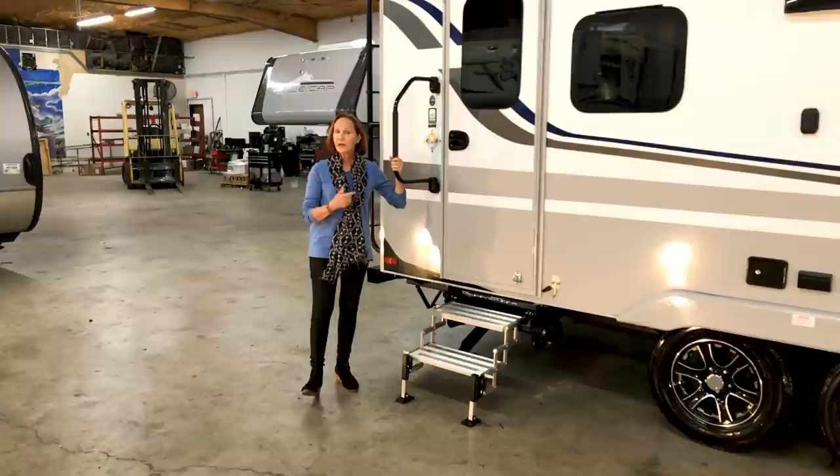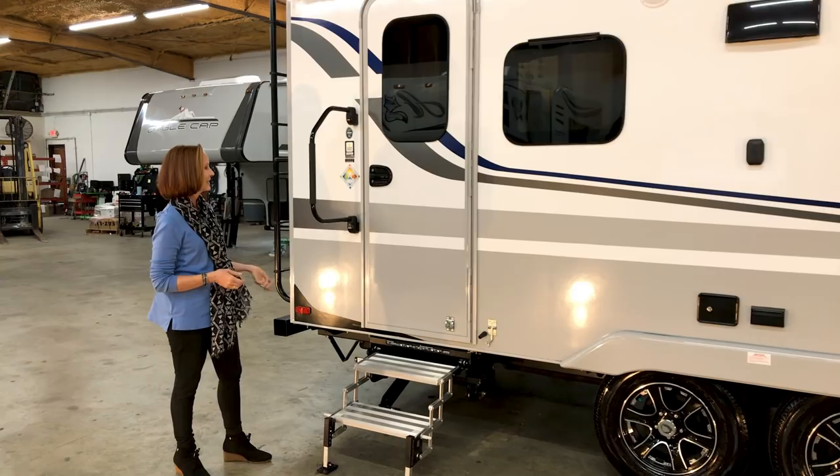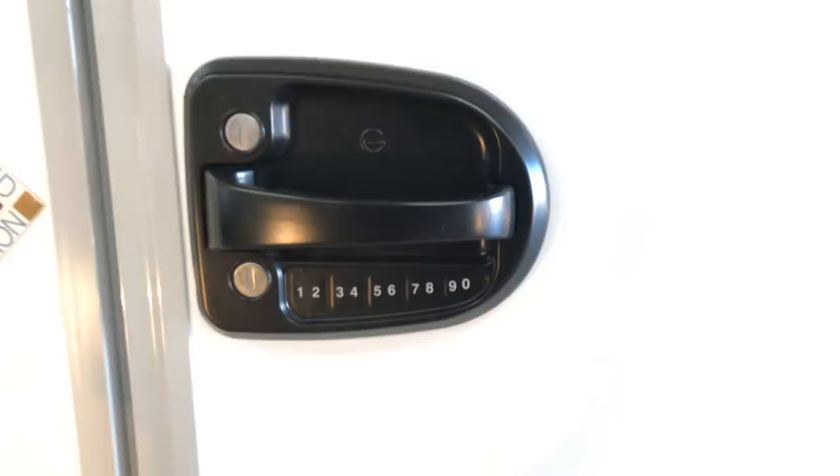The swing out assist handle is also great to go along with the revolution steps. Good solid entry, easy to grab onto, and of course swings out of the way when you're not using it. This new handle gives me a good solid feel, not the little paddle that I have to grab with my fingers. I think that's so important. I can get a good handle on it and the keyless entry. Great job, Lance. Now, let's go around the back of the trailer.